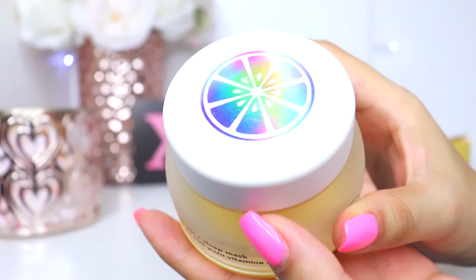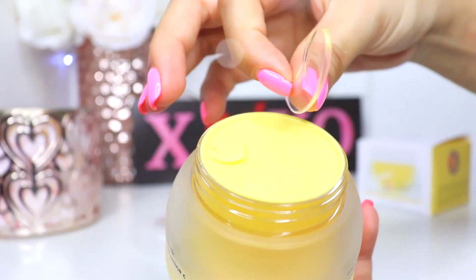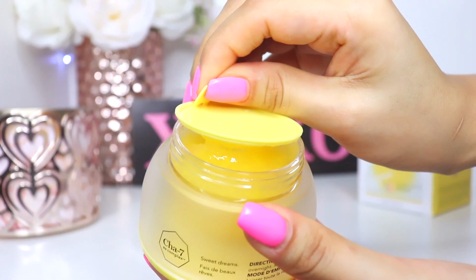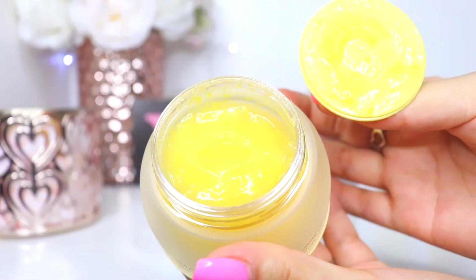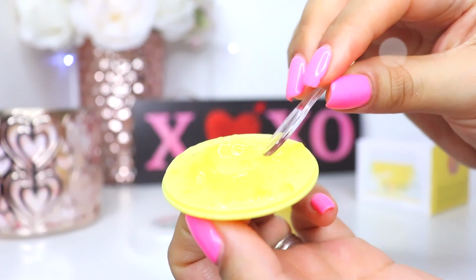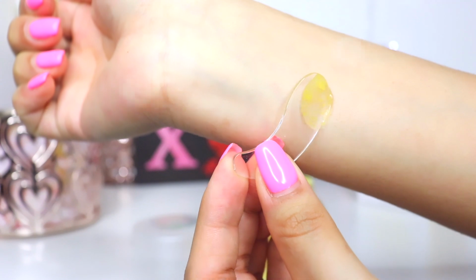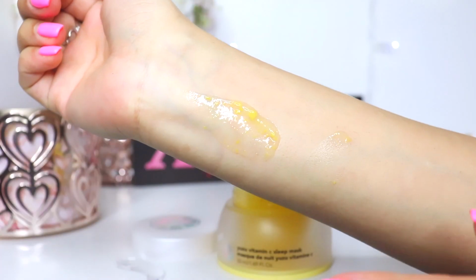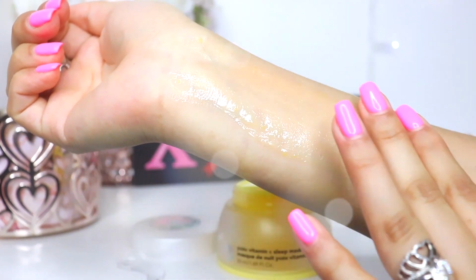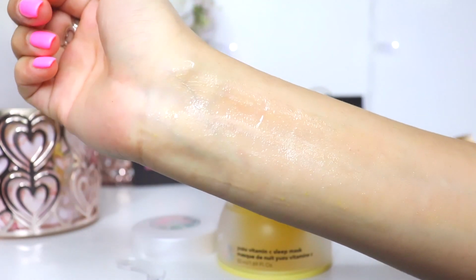It's so freaking pretty. When you open it up, you have a tiny little spatula here to take out the product to prevent any bacteria spreading inside the product, and it has another little cover. It's a transparent mask with kind of like yellow chunks. It smells very, very citrusy. I freaking love the smell. When I applied it on my face, it felt so perfect. It's not oily. It feels super watery, which is a type of skincare that my skin loves. It feels very hydrating. It doesn't leave you dry. It's a sleeping mask, and then the next day you wake up with amazing skin.